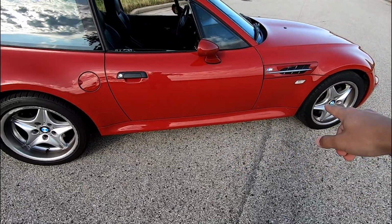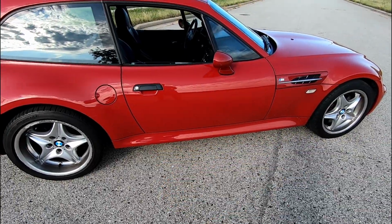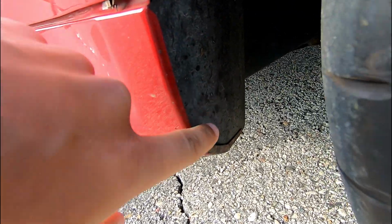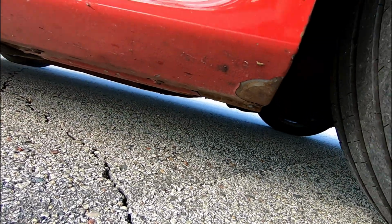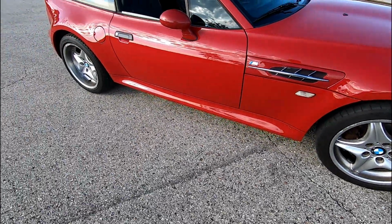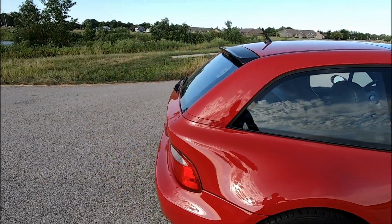And then ideally I'd like to also have a body shop sand and repaint the side skirts, because of the way they have the fender liners designed on these cars, they don't actually cover the side skirt, so you get a whole bunch of rock chips here, and it'll end up surface rusting right where the paint chips. So I'd like to get those repainted. And then once I do that, get the whole car detailed.